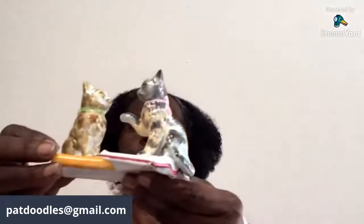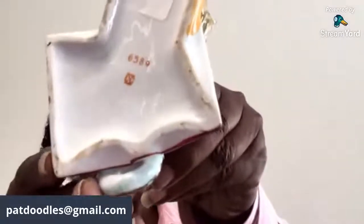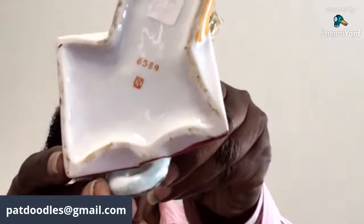So the first item tonight that we have is these little kittens. They're two little cats. They're sitting on a book. And this, there's markings on the bottom. It's just numbers. I don't know if you can see those numbers.